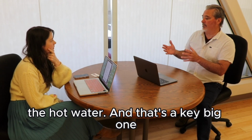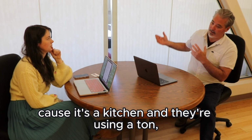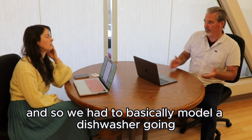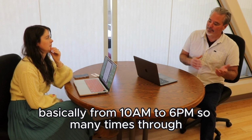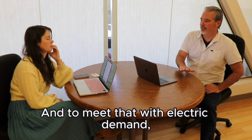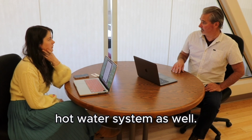And that's a key big one because the engineering of the energy efficiency was really centered around the hot water because it's a kitchen. And they're using a ton, well, not a ton, but a lot of water for dishes. And so we had to basically model a dishwasher going from 10 a.m. to 6 p.m. so many times through, and that's a lot of hot water. And to meet that with electric supply is quite challenging. So we're proud of the all-electric heat pump hot water system as well.